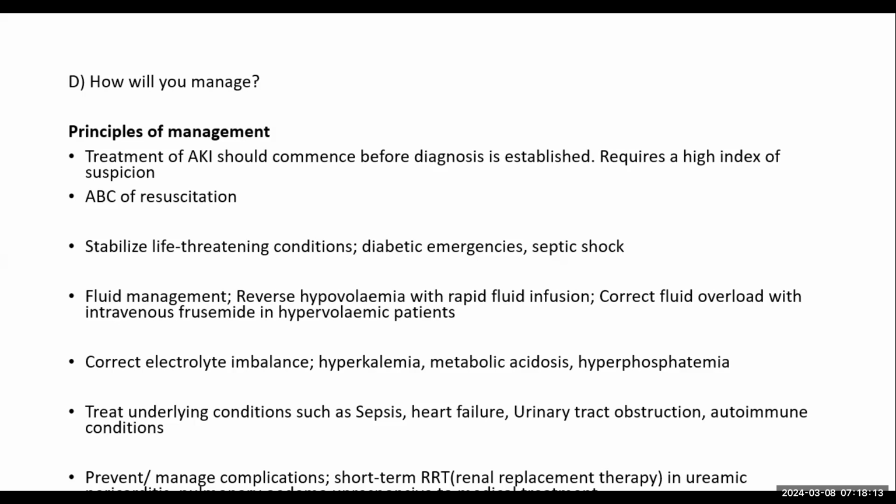So ABC of resuscitation should commence. And then if we identify life-threatening conditions, we need to stabilize quickly. Like the patients we had in versions 4 and 5, who was diabetic, very likely that he would have one of the diabetic emergencies, most likely HHS. So in such a patient, we want to quickly check the sugar levels and tackle whatever the life-threatening condition is at the time. Septic shock we will manage as promptly as possible.